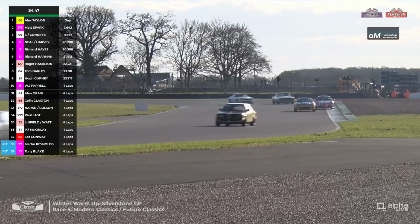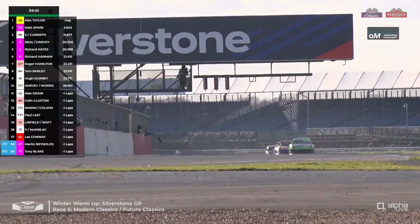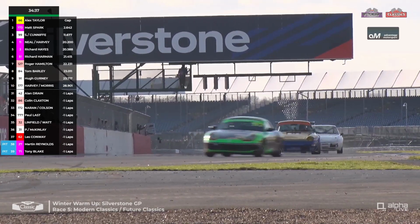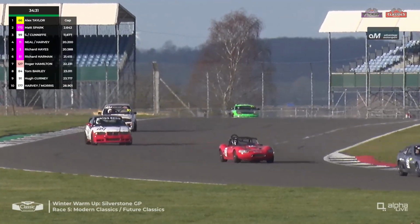Yeah, that Porsche was James Neal who started that car, and he's coming under pressure from the Toyota, which is in the hands of Richard Hayes that sits behind. So that is going to be for 4th and 5th position. Just off that was going to be the car of Richard Harmon. His 944 Turbo was looking to try and join in the fun as well.